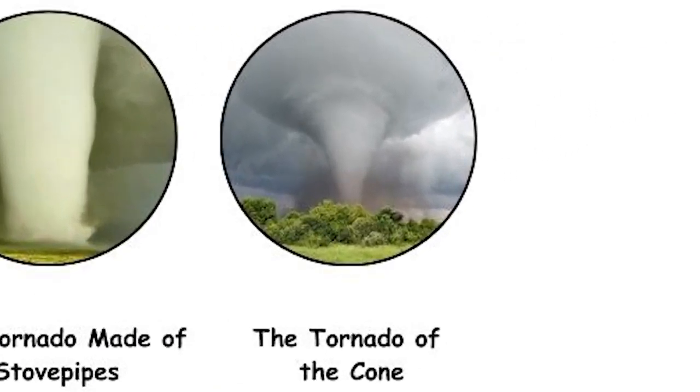Stovepipes are among the most breathtaking storms to film for storm chasers, since the funnel is typically quite visible and well-defined while they are in motion. The tornado of the cone. This is the classic shape of a tornado that you see depicted in movies and in literature about weather.